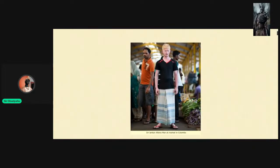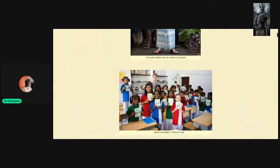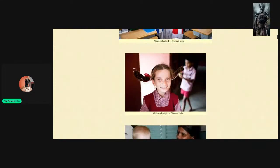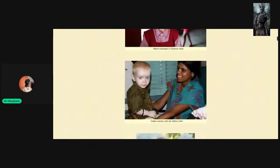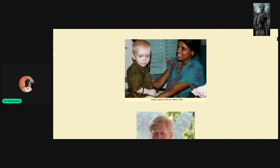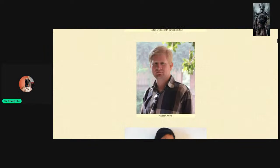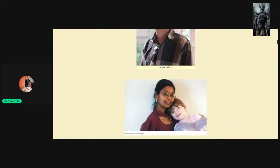So yeah, a Sri Lankan albino man at the market of Colombo. Say he's white and all this stuff. Albino schoolgirl. Yeah, they're telling us they're white Dravidians and all that. Yeah, they're in India like that. It's a lot of them. Yeah, her albino child and things like that. Pakistani albino. Yeah, similar to Africa.